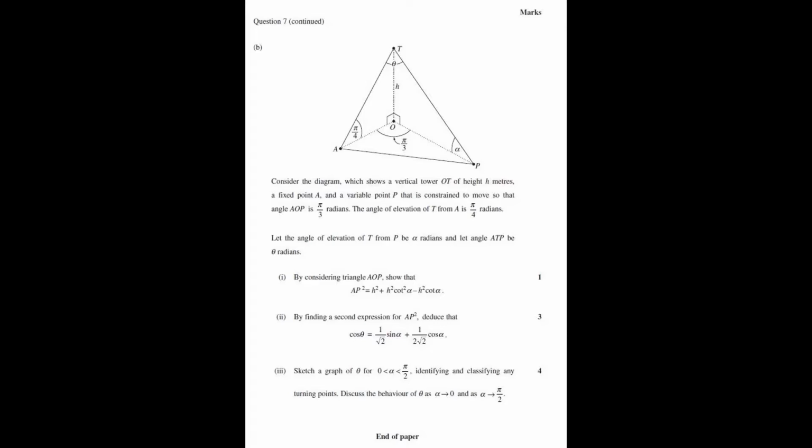Part 1 says, by considering triangle AOP, show that AP squared equals h squared plus h squared cot squared alpha minus h squared cot alpha. Part 2 says, by finding a second expression for AP squared, deduce that cos theta must be equal to 1 on root 2 sine alpha plus 1 on 2 root 2 cos alpha.